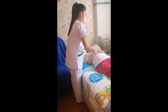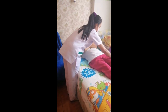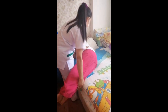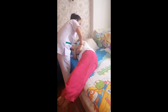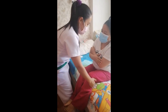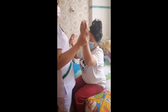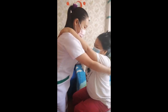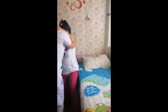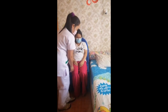So this is the procedure. We place our hand, then let the patient lie on the side, and then place our hand under her head, and then let the patient move forward. Put the hand of the patient on your shoulder, and then by the count of three, 1, 2, 3. And then unlock the wheelchair.